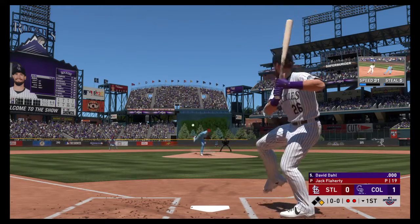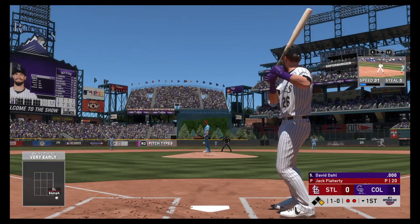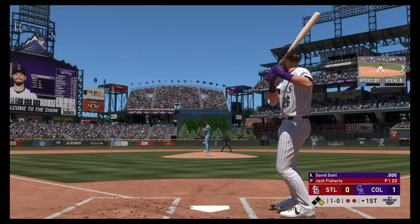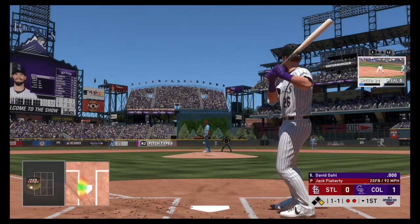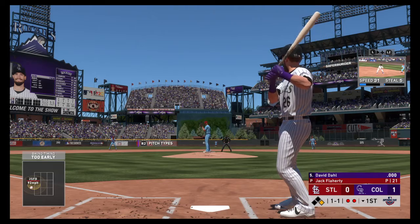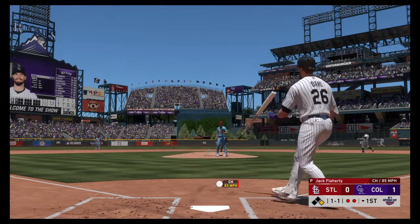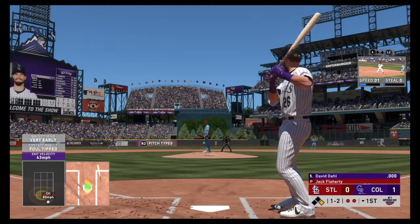He's set and the pitch. Now a check swing, but he holds up in time. Ball 1. Looked like he tried to pull it there, but he swings right through the fastball. In front of the changeup, and he can't keep it fair. Two strikes on him now. Two out with the man at first.